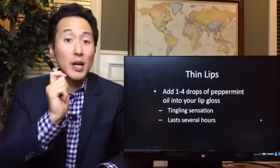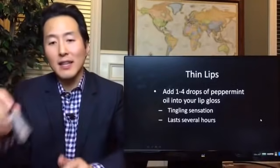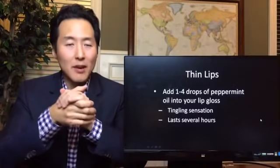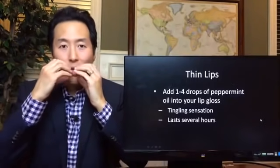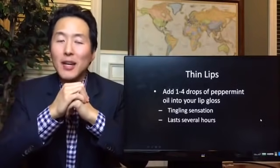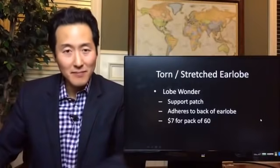This is something too to bring with you if you're going for a long event, because you can reapply it later on in the evening and keep those lips nice and plump. Now you're not going to take your lips from being super thin lips to Kylie Jenner lips or Angelina Jolie lips, but you can get a nice enhancement, and it's super easy and simple.